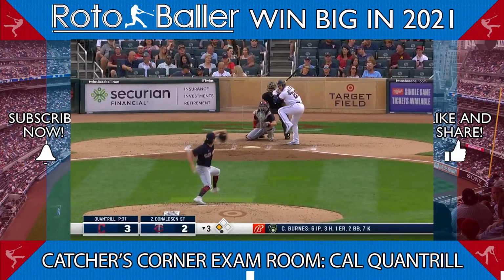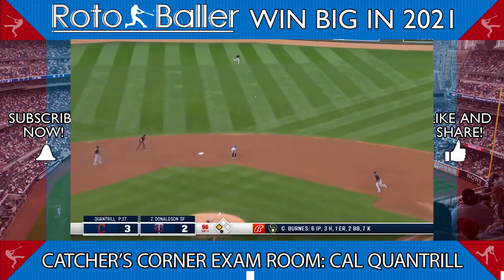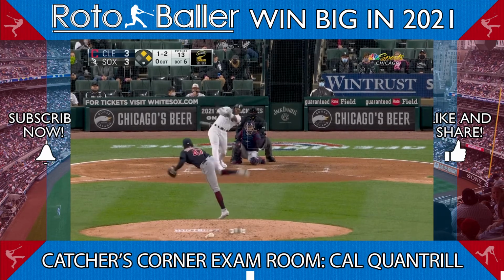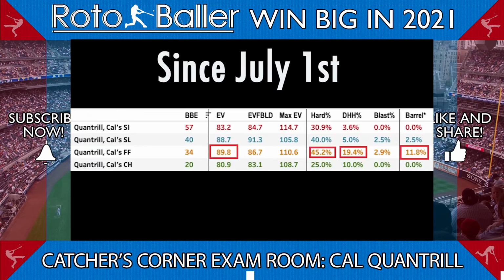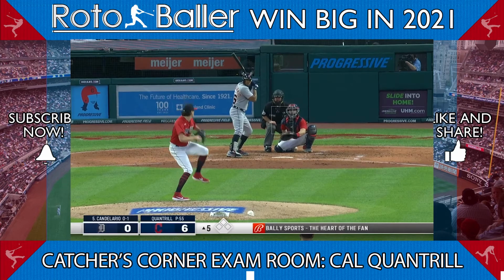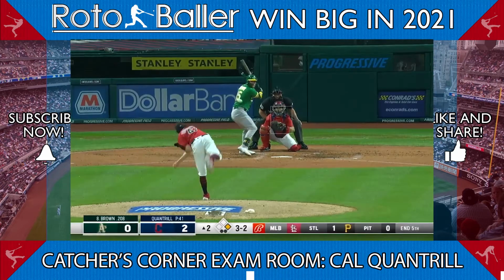However, my concern with Quantrill stems from the fact that I don't think he misses enough bats overall. Even in his amazing second-half run, his strikeout minus walk ratio is not particularly inspiring, and his increased use of the four-seam may prove costly. Since July, the four-seam has given up more hard contact than the sinker, with a worse deserved ERA, actually registering as Quantrill's worst pitch.